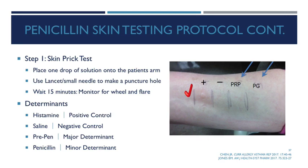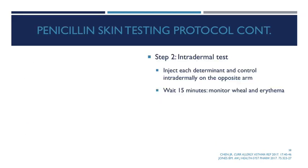So that's a negative skin prick test shown up there. So that means that you can move on to the next step. So the second step of the test is the intradermal test. So this is like when you give a PPD, like they give the little intradermal test. And they do the same thing, so they'll inject the same 4 determinants in there and wait 15 minutes.